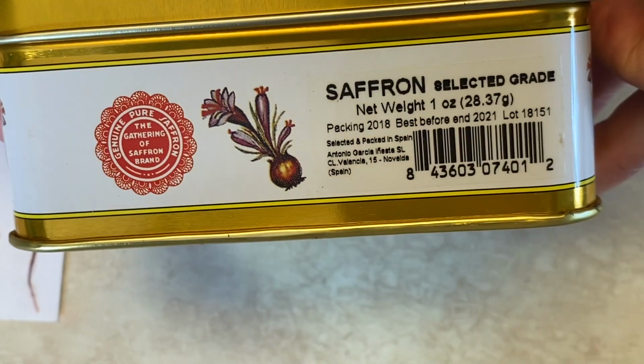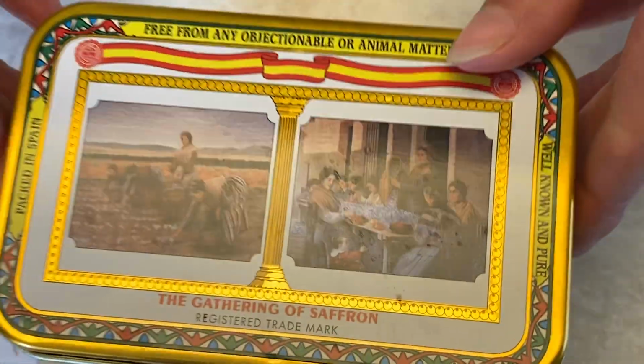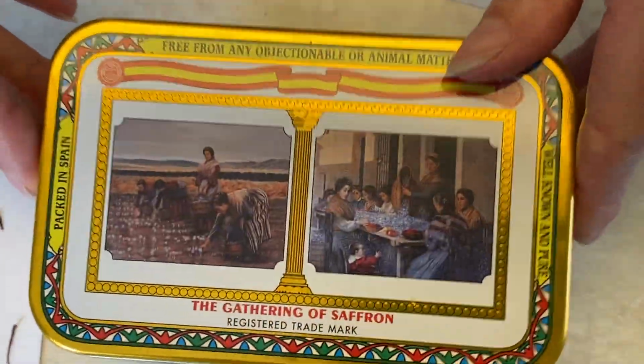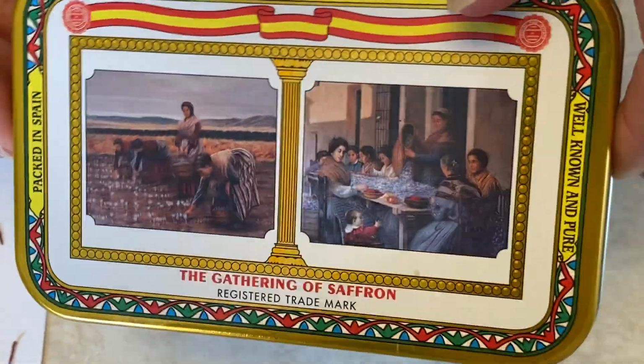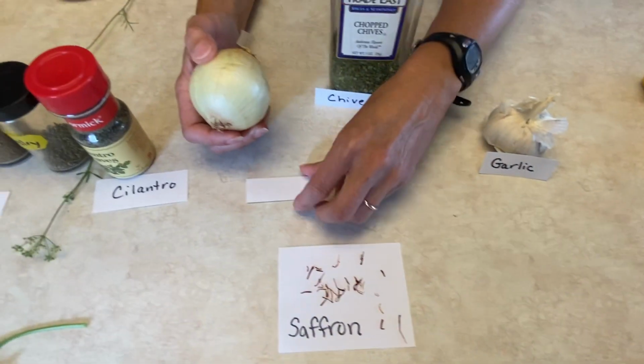In fact, this box right here, you can see on the side, it says an ounce of very high quality Spanish saffron. I had to take a second mortgage on my house to buy this box. No, I'm kidding, but I'm almost not. That's how expensive saffron is, but it's worth it. It tastes amazing. Let's look at onions now, okay?